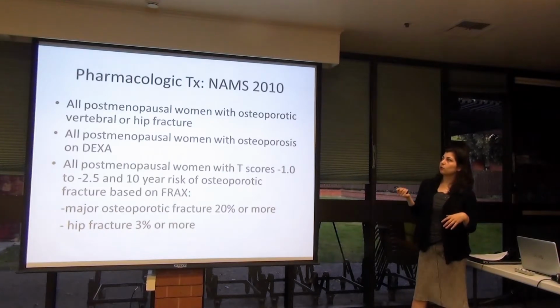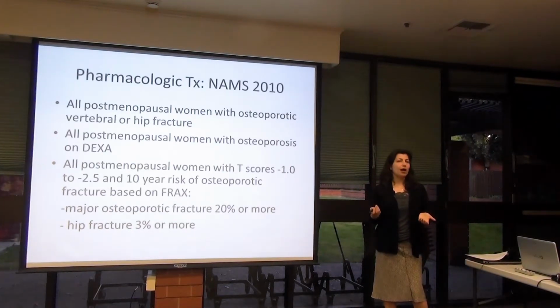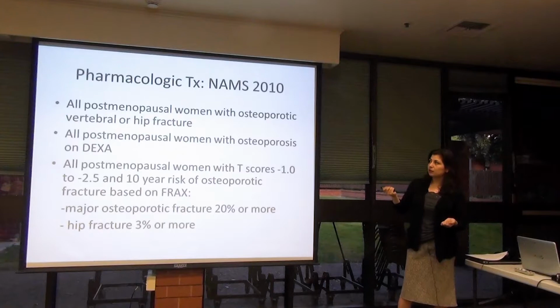My concern sometimes with people who just take a medication is they think that's all they need to do. But don't ever forget your lifestyle. It's the same thing with diabetes. You can't just pop metformin or a diabetic medication and eat badly or not exercise. Your lifestyle goes so much further than just popping one pill. So, the same thing goes with treating osteoporosis.